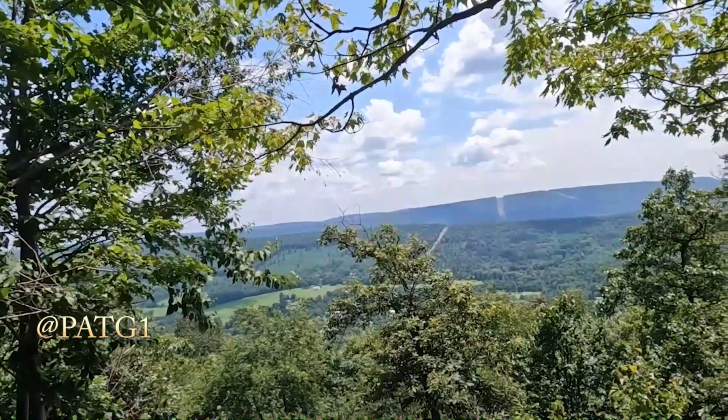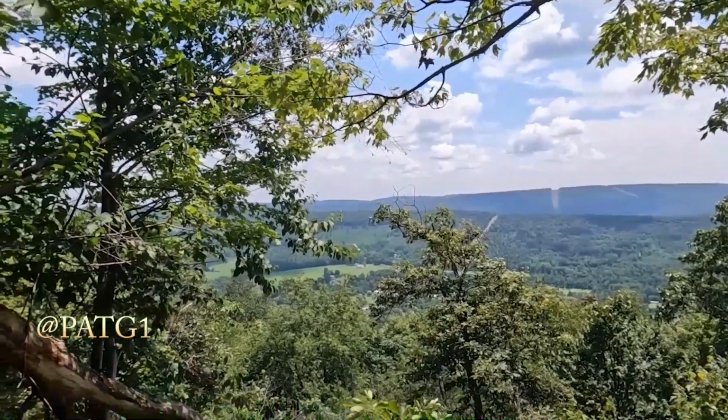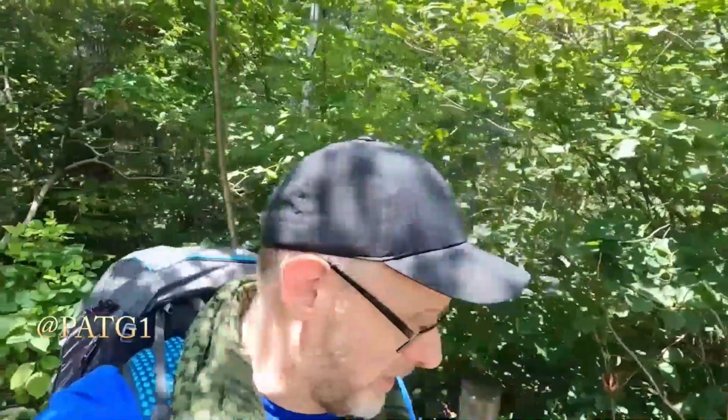Basically, we're going to walk all the way down the spine, and the AT shelter is in between the gap, but it's at the top of the mountain. And unfortunately the water's at the bottom, which you have to walk down 300 steps. It's quite a climb. It's almost a vertical climb, so I have a lot of water with me today. My pack is fairly heavy.